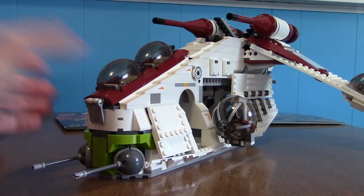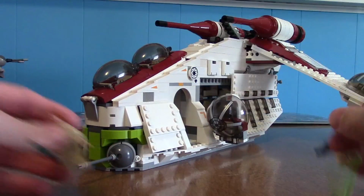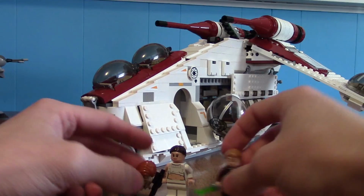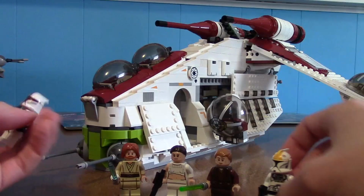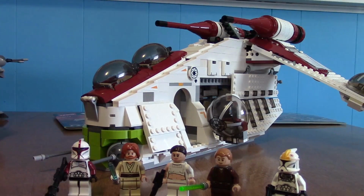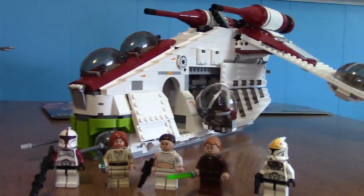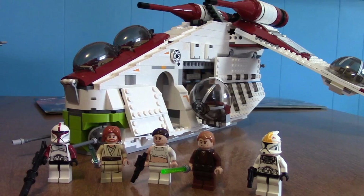I mean, they've never made a better gunship. I know they're making a UCS one based on our votes that we all did before I came back to YouTube. I was in that vote. I voted for the gunship. So they're probably not going to make a minifigure scale gunship for quite a while, since they now have the UCS one that's going to be coming out. So that kind of stinks that we're not going to get a minifigure scale one anytime soon.